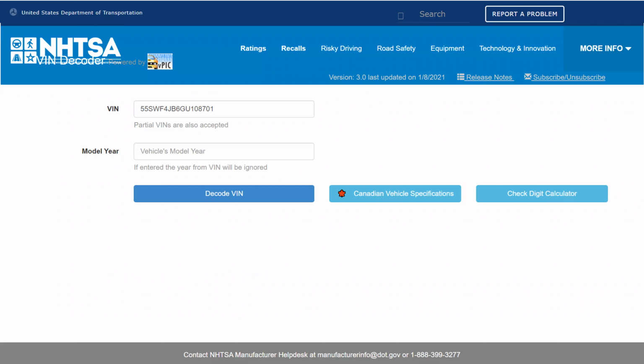Now, it will accept a partial VIN. However, a full VIN will give more detailed information. A partial VIN will only provide, at best, the ADAS systems that may be present on the vehicle. If we supply a full VIN, most vehicle manufacturers provide as-built data to NHTSA, and this website will connect to the OE as-built data site and provide exact equipment that's on the vehicle that you are working on, the exact vehicle, not just that particular make and model.